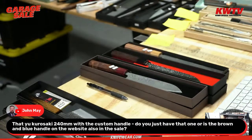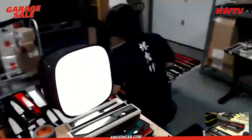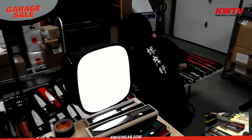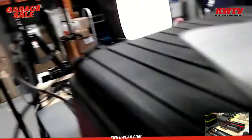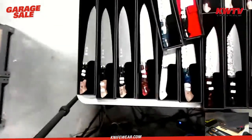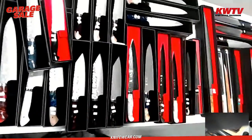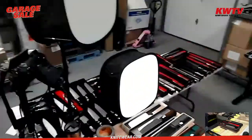I don't want to move that camera. But how about that camera? We can move the top camera real quick, and we'll just show you how many of the custom handle ones. It won't be amazing definition, and the resolution will probably drop, but we have this whole table's worth. Like half of that is custom handle, Kurosakis and Katos. Just to show people how many we have, I think that's great. So it's probably pretty blurry, but you can see the size. Yeah, a lot of custom handles.